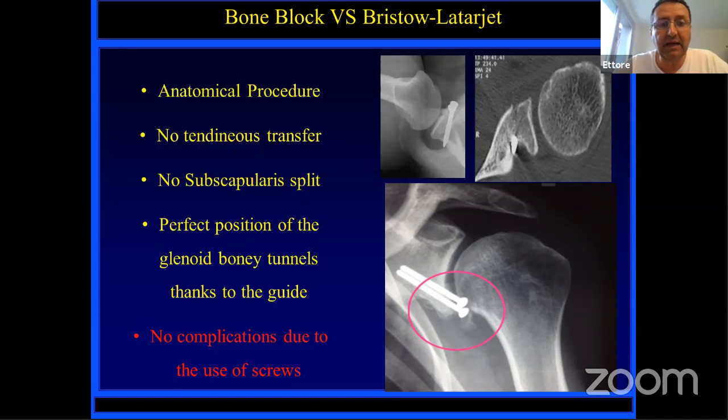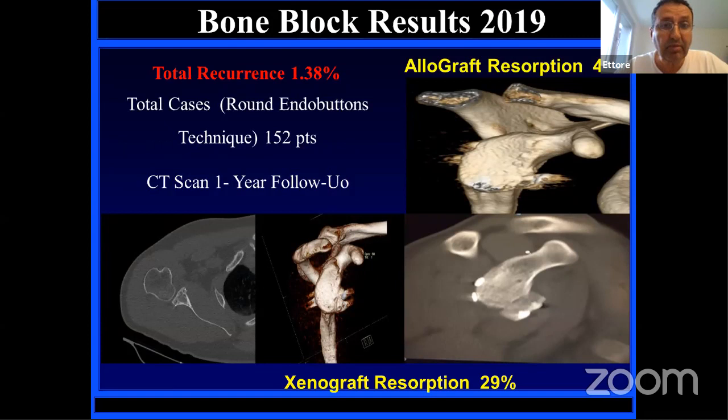So no subscap split. And the perfect position of the bony tunnels, thanks to the guide, avoids the wrong position of the screws that create most of the problem in the classical open Latarjet or even arthroscopic using screws. As I said, since I'm using xenograft, equine bone, also the bony resorption is definitely minimal.